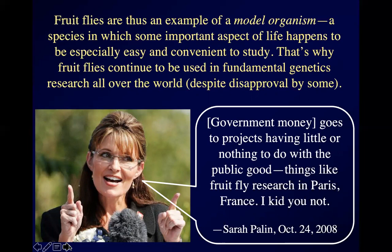You can raise lots of them. It's very cheap. Some of our classes in this department used to do it. And that's why, even though there are politicians like Sarah Palin who disapprove, fruit flies are used in fundamental genetics research all over the world. They still are. There's still lots of people that study biological principles using fruit flies as a model organism.